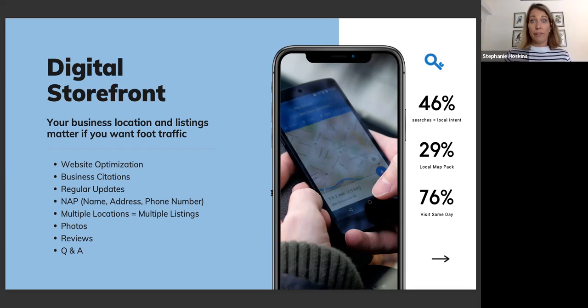If you've moved recently and you have a new office location or you're adding locations, you want to make sure that one, you update all of those previous business citations, and two, that wherever you're adding new locations, that you're claiming that Google My Business profile. So that's super duper important. And that's something that we can handle for you. So that's really fun, is cleaning up those NAP listings.